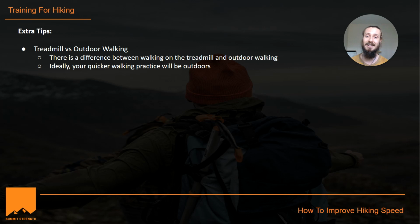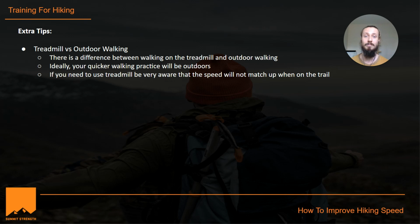What this means is ideally, if you're doing tempo walking, if you're doing fartlek training, if you're doing the timed hikes, ideally you'll be doing this practice outdoors, around the local park or the local neighborhood for the tempo walking, on the trail for the fartlek training or the timed hikes. Or alternatively, if you really do need to use the treadmill. Some people, for weather or for convenience, they're like, I just need to use the treadmill.